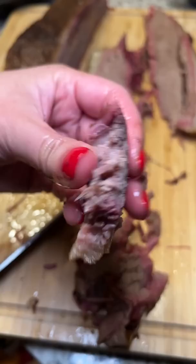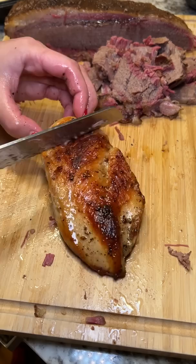And then it was time to cut the chicken. I don't know why I didn't use the tongs to help hold the meat. I think the good brisket was impairing my ability to think. Hot.